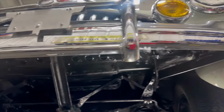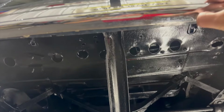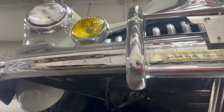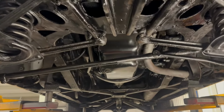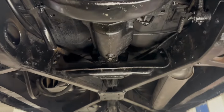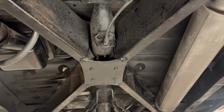But you can see all the chrome's in good shape. Could have cleaned down a little bit better, but I think all that stuff cleans right off, and the bumpers are all straight. It's a good solid Woodie station wagon. Another perspective, just walking back. See the floor pans a little bit better.